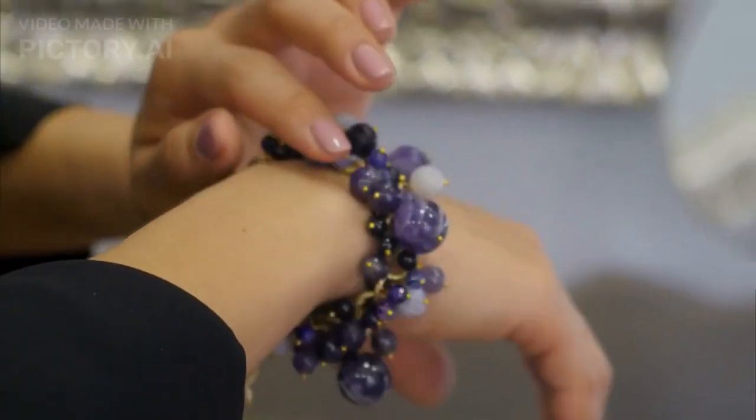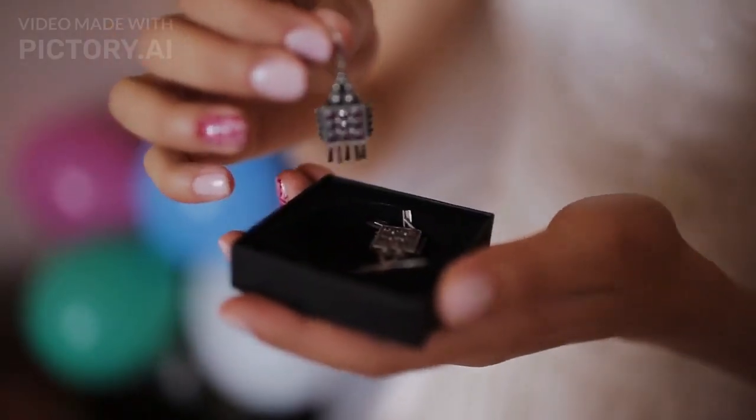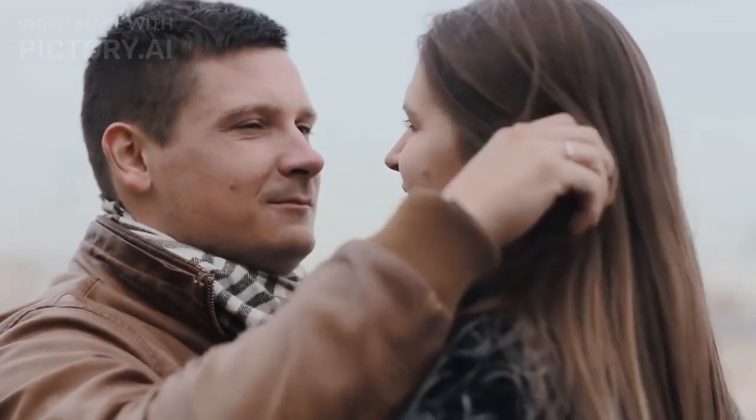Or if that doesn't work, touch her fingers and compliment her ring or her bracelet. Or even her earrings. Just make sure you warm her up to your touches. 5. Whisper into her ears.